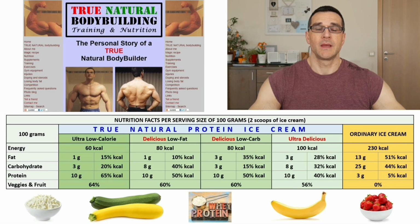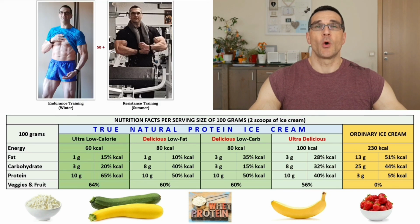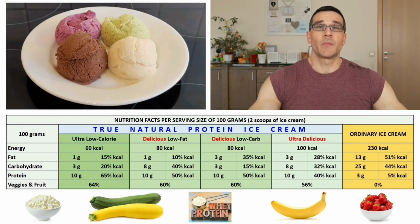For those who don't know me yet, I'm Jos from TrueNaturalBodybuilding.com. Since I was 14, I have been passionate about everything related to body composition optimization, building muscle mass while reducing excess body fat through training and healthy nutrition, without using any performance enhancing drugs or supplements. Today I'm over 50 and still exercising almost daily. In the autumn and in the winter I only do endurance training to optimize my respiratory health. And in the spring and in the summer I only do resistance training to rebuild my muscle mass and my strength for optimal fitness. Now let's get started with my amazing true natural protein ice cream recipes.